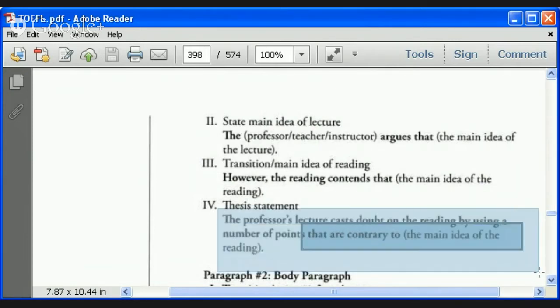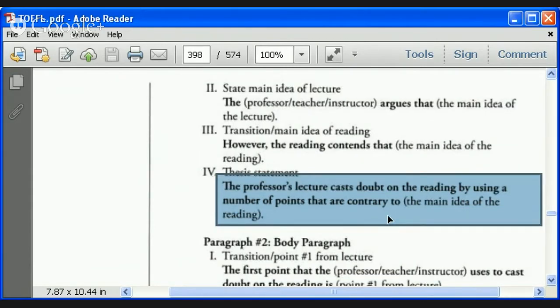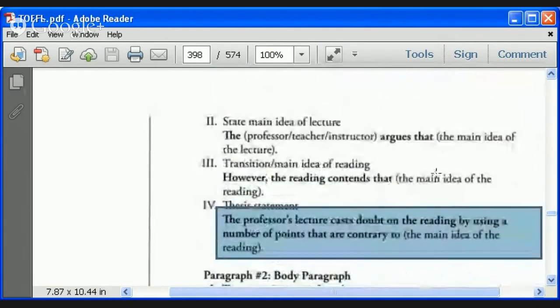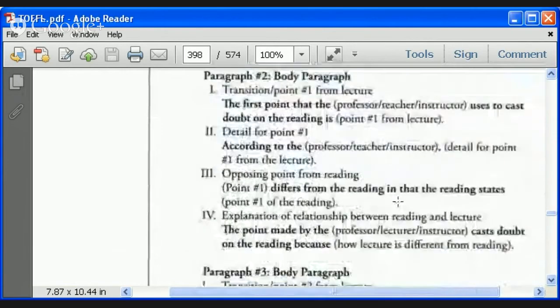Now I can play around with this sentence. I can say it a number of different ways. I can move the phrases or the clauses around in the sentence. But basically, you're just stating the professor disagrees. Okay? That's it. Really basic. And pretty much you can do this for every single time. You're not doing anything fancy. You're just following a really, really basic recipe here.